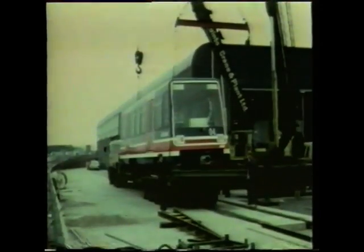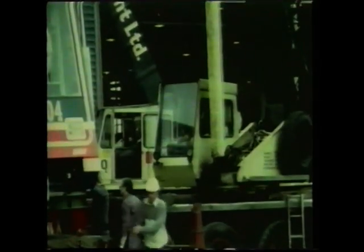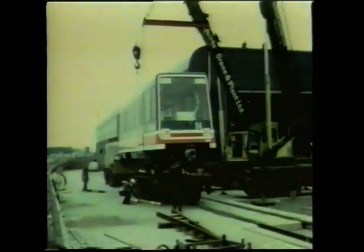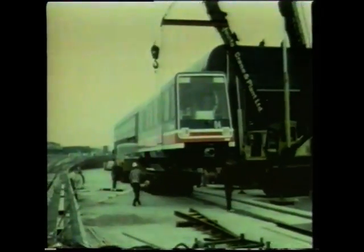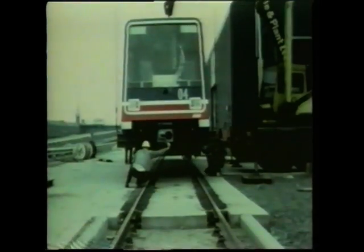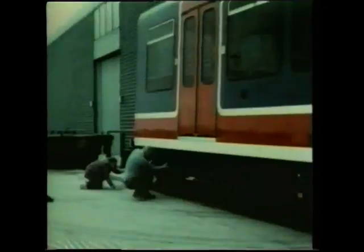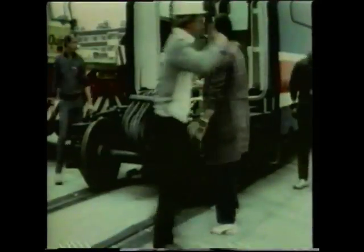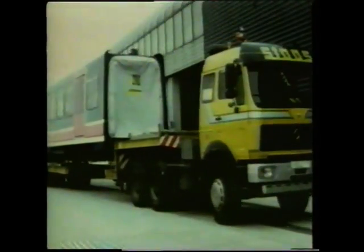The rolling stock, which started to arrive at the system's depot at Poplar in August 1986, employed the latest technology in light rail vehicle design. Long articulated bodies with motors positioned in the end bogies. Operation would be automatic, with no drivers. The onboard staff, known as train captains, would monitor security, check tickets, and only, if necessary, drive the trains.